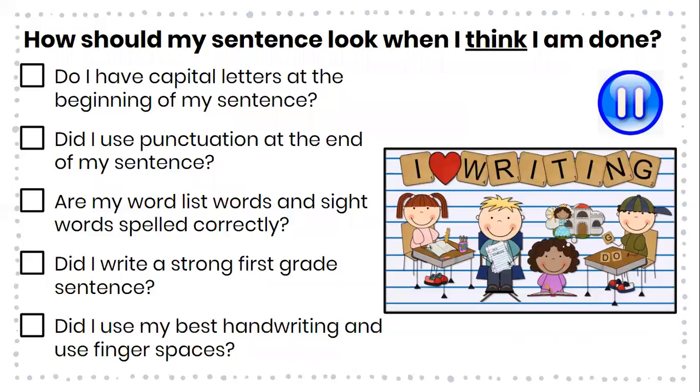How should my sentence look when I think I am done? Sometimes we think we're done, or we're so excited we finished an activity that we haven't gone back over our work and checked what we really need to fix. So I've kind of helped us out here and made a nice checklist, because I know, like in that picture, we love to write. So the first thing you need to think about and look at all 5 sentences is, do I have capital letters at the beginning of my sentence? If I don't, I should stop and I should fix that. Oh yes, please pause the slide here to use for your sentences.